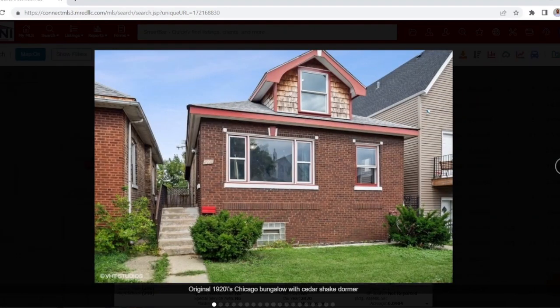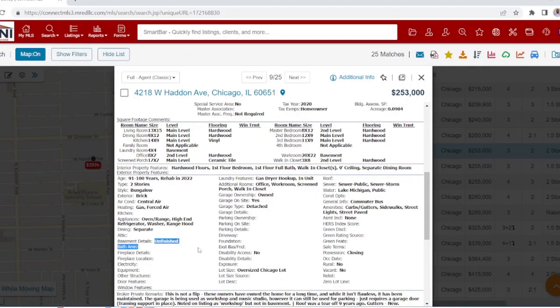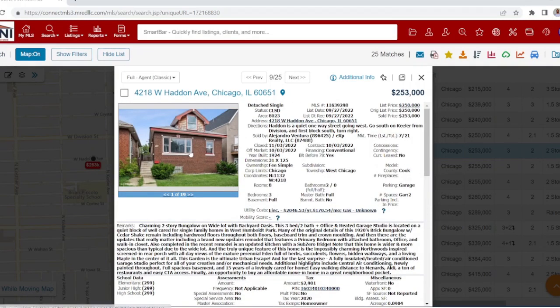Okay. Now, does this thing have a finished basement? Let's look. Okay, so this one, the basement is also unfinished, but they turned the garage into their music studio area. And it sold for $253. So besides all of the artsy music stuff in there, our property is actually pretty similar. So if this property can go for $253, even though it sold back on November 3rd of last year, I would say our property should be somewhere between $240 and $250.